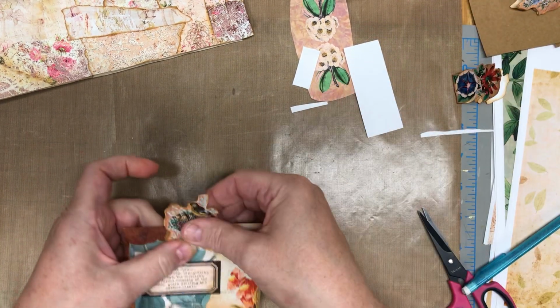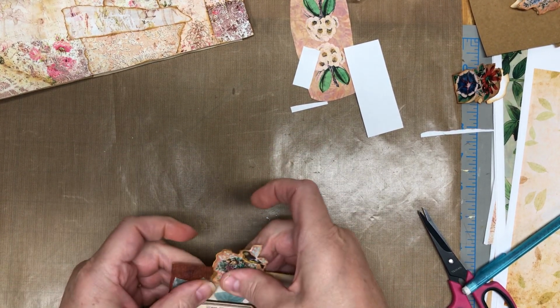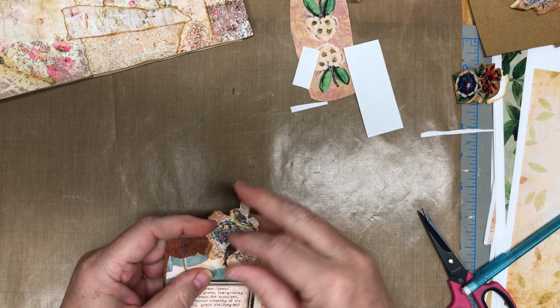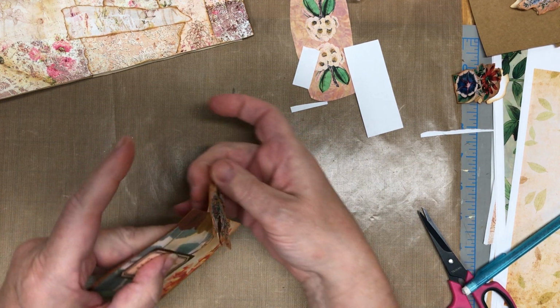That's what everybody keeps telling me. They keep saying it's handmade. That's what makes it nice. That's what makes it the way it's supposed to be. So you see we have that little lift.